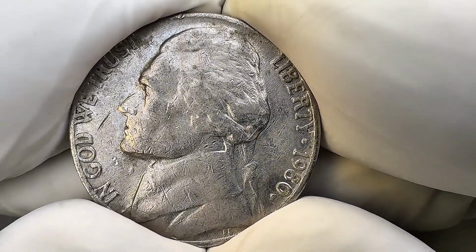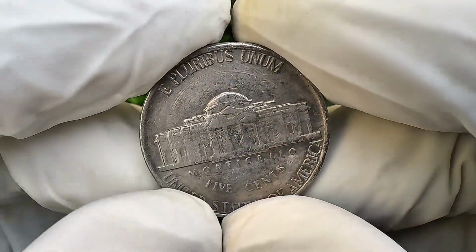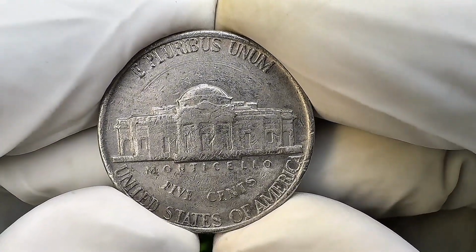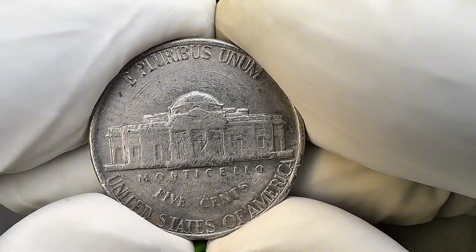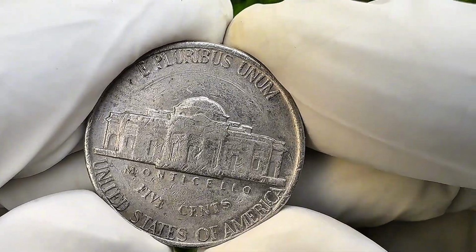One of the most captivating aspects of the 1980P Jefferson nickel is the occurrence of mint errors, particularly those involving the coin being struck on an incorrect planchet. A notable example is when a nickel is struck on a cent planchet, resulting in a coin that is not only smaller in diameter but also exhibits a distinctive copper hue. Such anomalies are rare and garner significant interest from collectors.